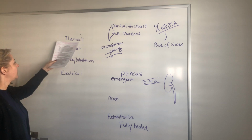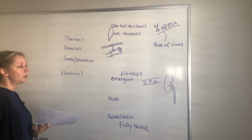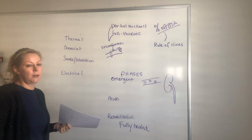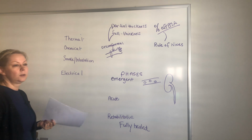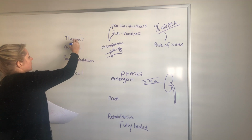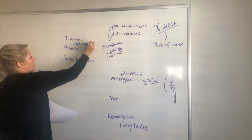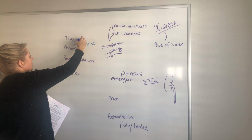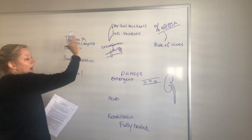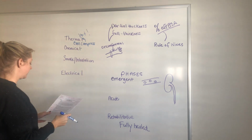So even if you burn yourself on a stove, that's a thermal burn. So your immediate instinct is to go run it under cold water. So you can put some cool compresses on it. So think cool. You don't want ice or cold, you just want cool, because that's going to help calm down the burn, because you have to think it's a hot burn. So you want to cool it off.